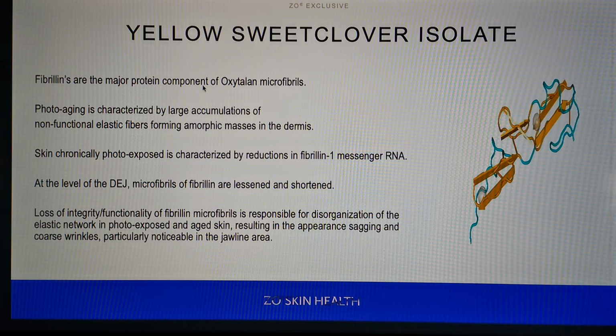And so at the level of the DEJ, the microfibrils of the fibrillin become lessened and shortened. And therefore you start seeing the loss of integrity and functionality of that fibrillin microfibril system, which is responsible for the disorganization of the elastic network in photoexposed and intrinsically aged skin. And the result that we see outwardly is sagging, particularly in the jawline area, the cheek area near the nasolabial fold. As that structural integrity becomes impaired, Newtonian forces of gravity take over, and the skin begins to sag, and then you also can get some coarse wrinkling from that sagging manifestation.